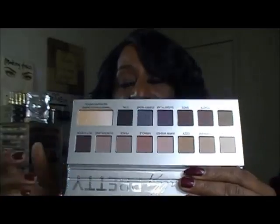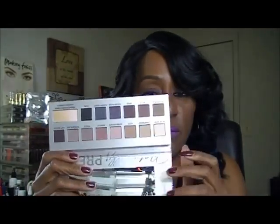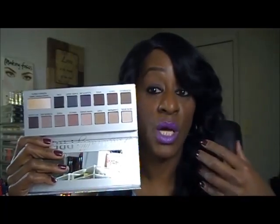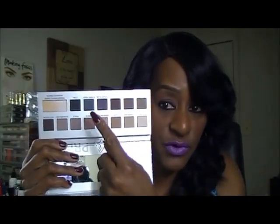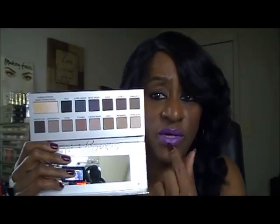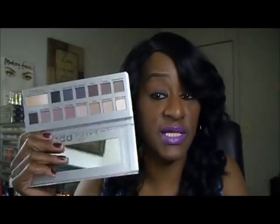And I will say that the pigmentation on this one is a lot better than the first palette. So if you're in the market for a nice natural type of palette that offers you more of a natural look, and you get a few little jewel tones here, definitely can create some great smoky eyes with this. Like I said, this will retail 42 bucks for that.